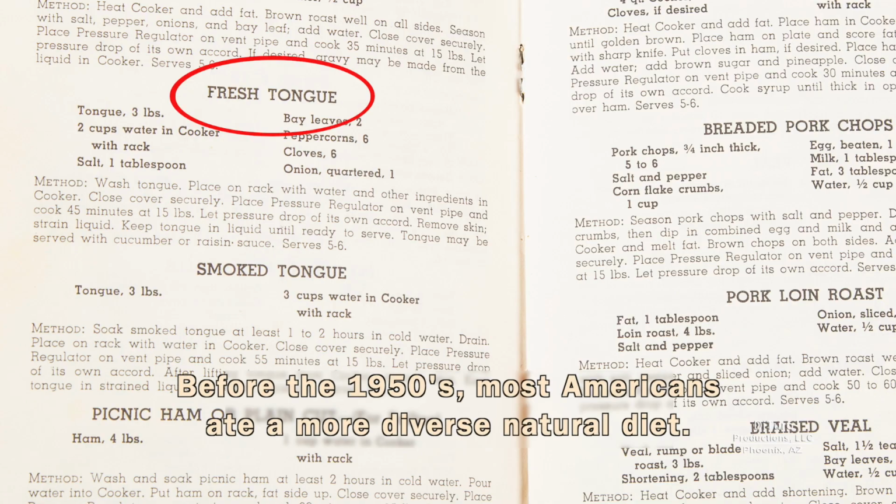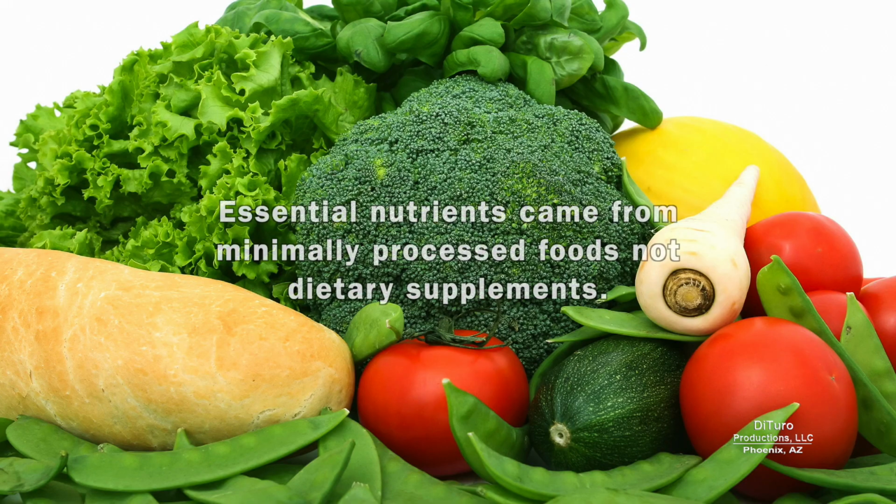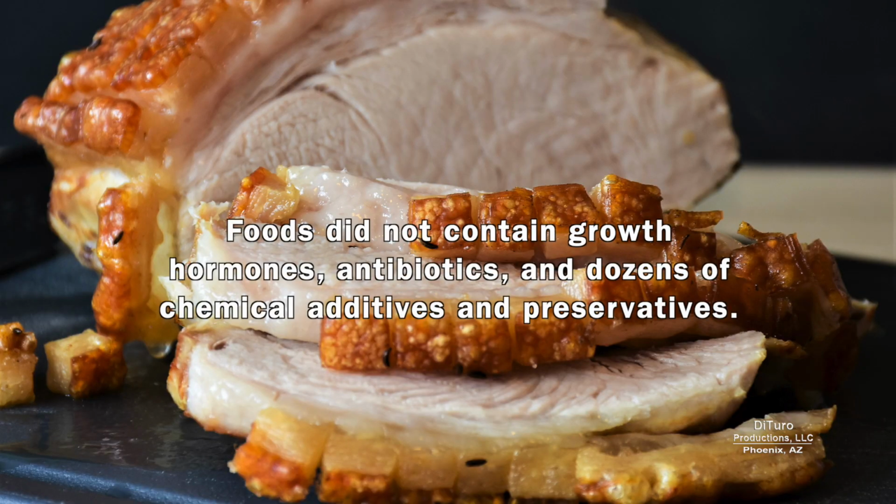Before the 1950s, most Americans ate a more diverse, natural diet. Essential nutrients came from minimally processed foods, not dietary supplements. Foods did not contain growth hormones, antibiotics, and dozens of chemical additives and preservatives.